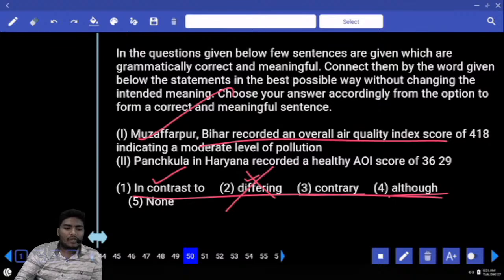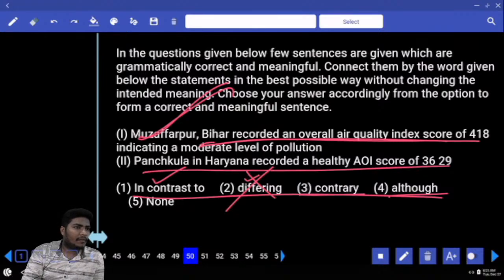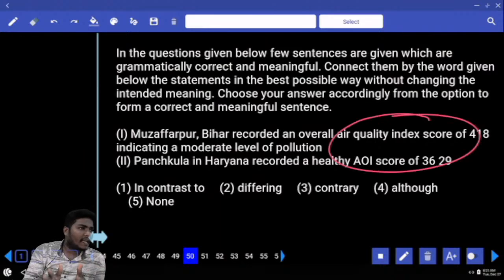Which one is correct? Although Muzaffarpur, Bihar recorded an overall air quality index of so and so, Panchkula in Haryana recorded a healthy. If we go for that, we use absolutely positive, negative cases where somewhere is negative. These are all indexes, right? These are all indexes. We cannot use although in the indexes.